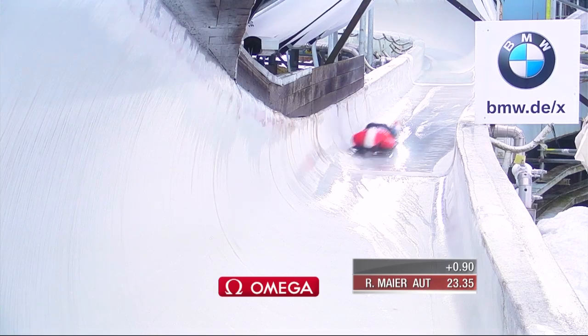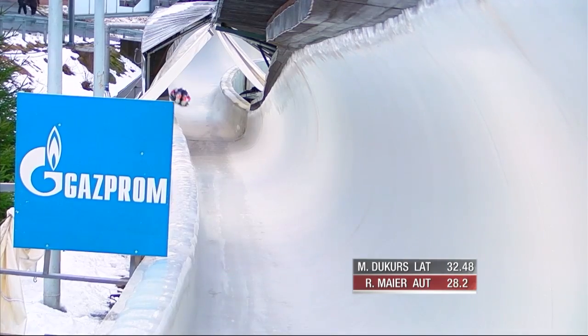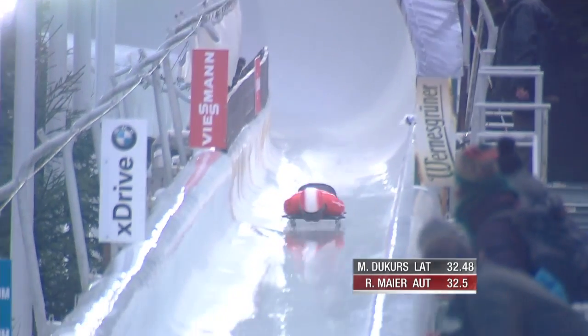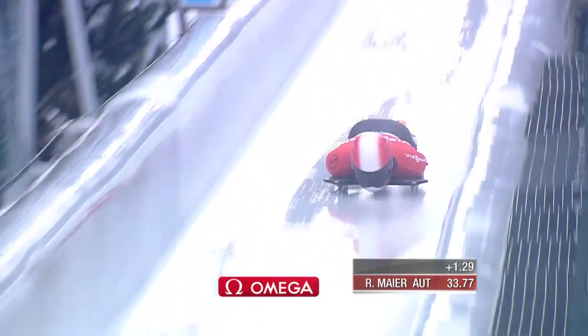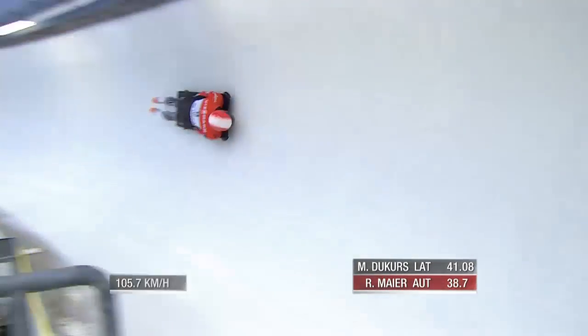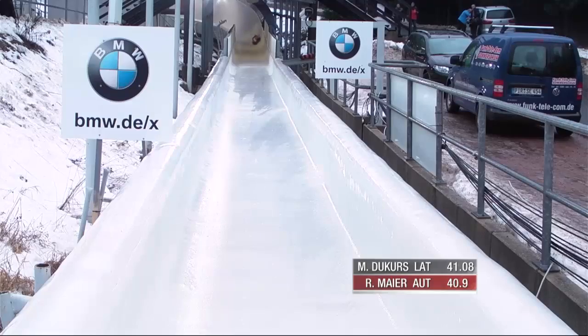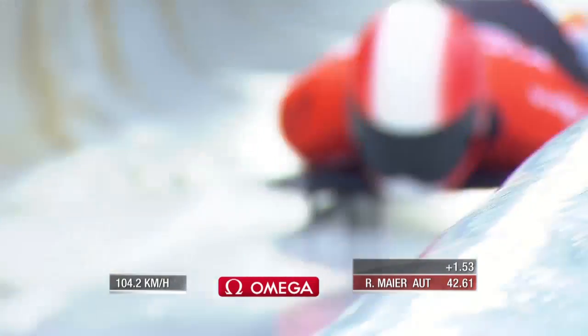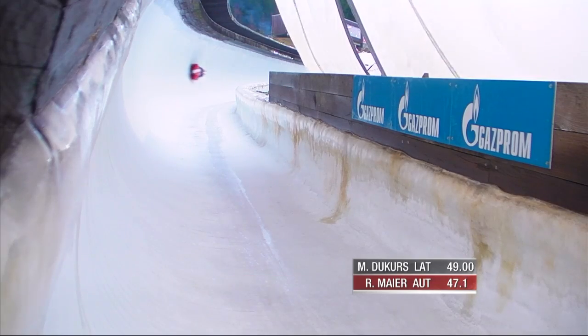Seventh place at the start. His brother Benny driving four-man on this track for the first time ever. A little dicey, but he made it down. I don't think he crashed this week. There's a lot of people in bobsledding that crashed on this track this week. The good, the bad, too. I mean, not just the less experienced people.